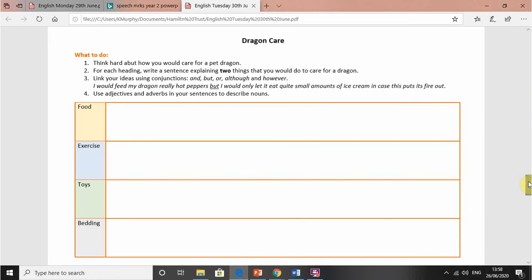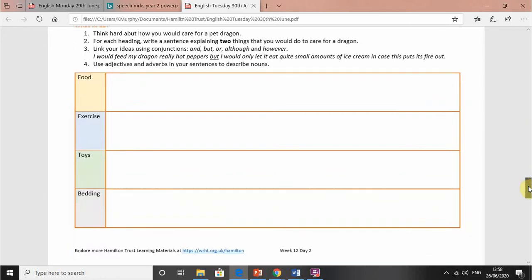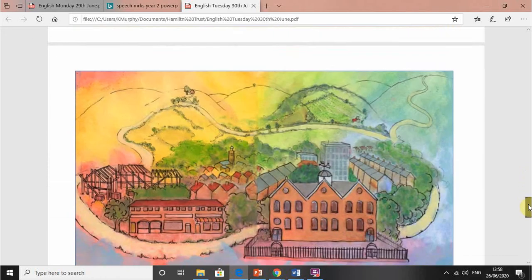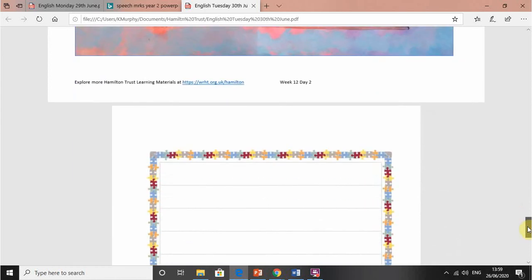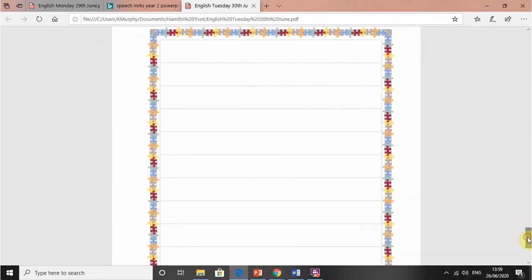Once you've done your sentences, if you would like to challenge yourself today, you have an image from the story. It's the village, it's got the lovely mountains in the background and it's got all these beautiful colours. If you would like to today, you can complete the description activity below and describe the setting, so that's a place that you can see in the picture. You've got a lovely little template there for you to use.